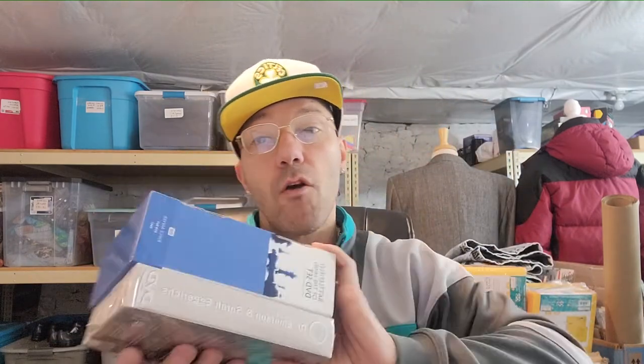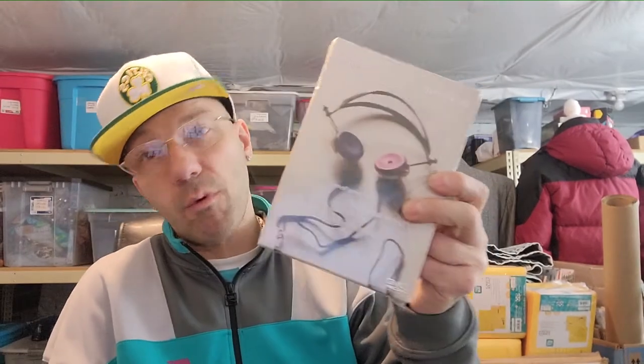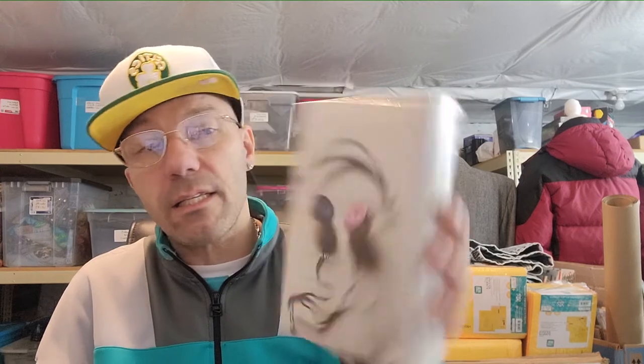They were spur of the moment. They were just, I don't know if they're valuable or not. This one, if you ever see this set, is worth a ton. It's worth about $70, I think.